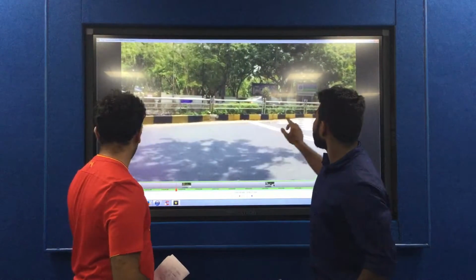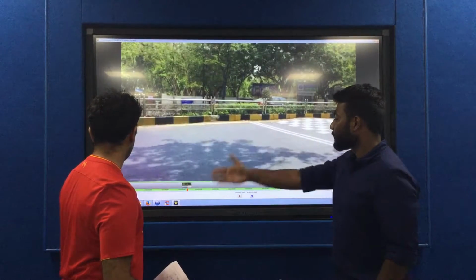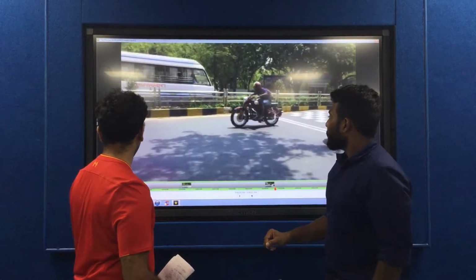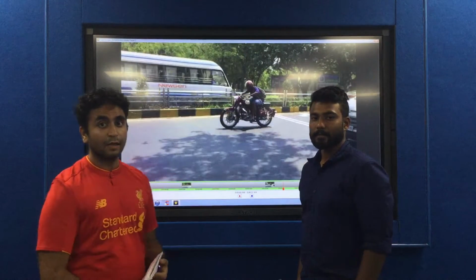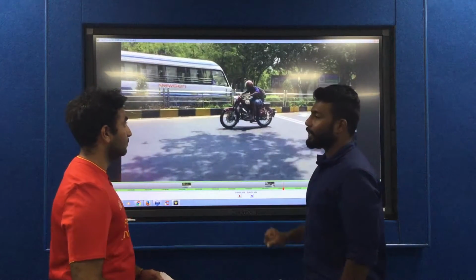you can see the effect the speed breaker has on a bike. This motorcycle's been traveling at 50 kilometers per hour. If you play that, you can see that the speed breaker literally throws the bike off. And it's going at 50 kilometers an hour, which is less than half the speed that he was going in his BMW. So you can imagine the kind of impact that had. And also, the speed breaker has been recently painted after the accident.